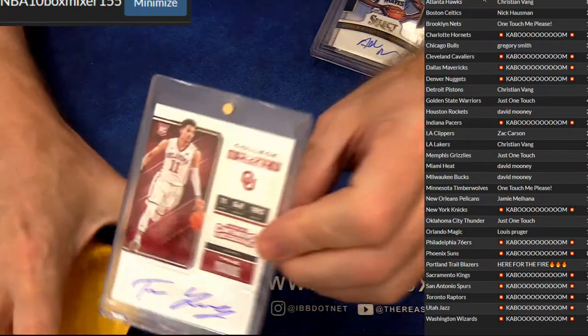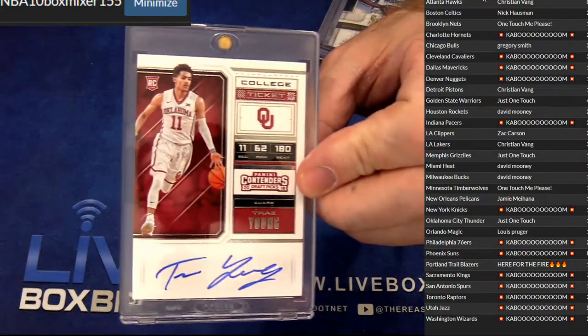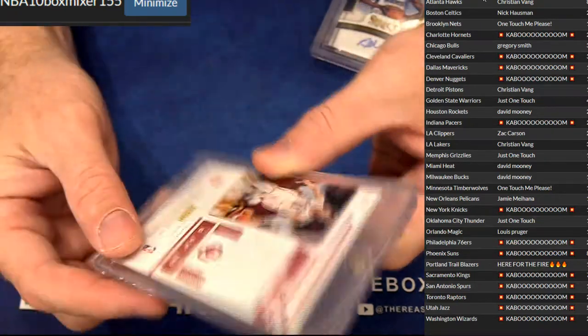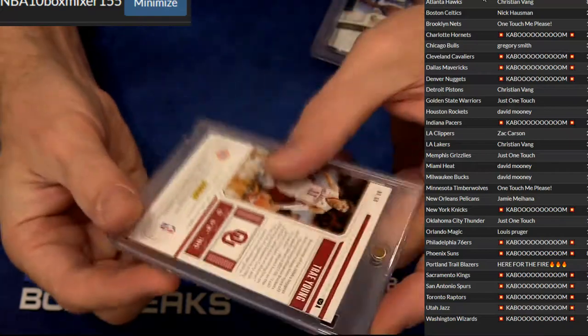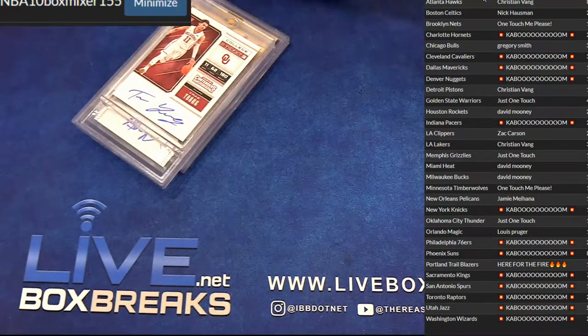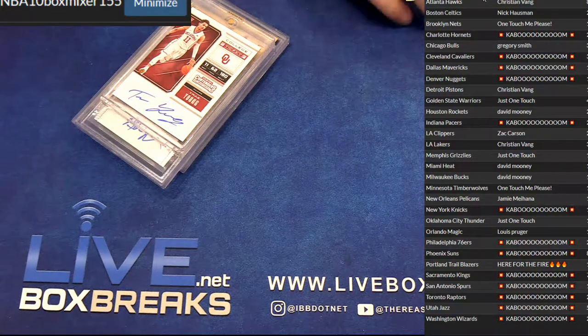275, 167. How about a Trae Young for Christian? Trae Young rookie auto dropping, variation A for Christian. Nice pull. And there it is, guys. Little mixer action, 155.